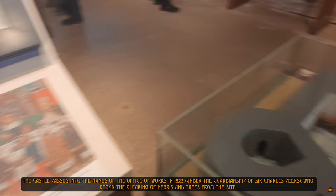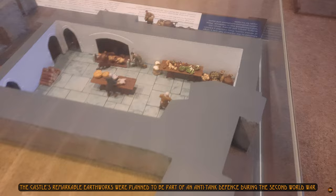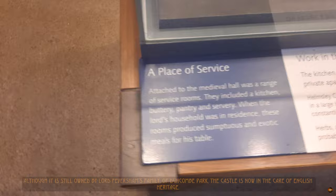The castle passed into the hands of the Office of Works in 1923, who began the clearing of debris and trees from the site. The castle's remarkable earthworks were planned to be part of an anti-tank defence during the Second World War. Although it is still owned by Lord Feversham's family of Duncombe Park, the castle is now in the care of English Heritage. Here is Charlotte the Drone.